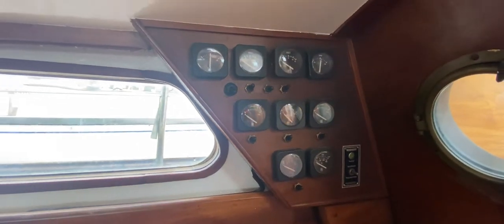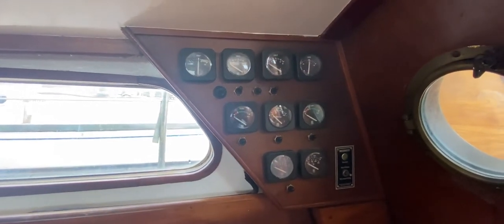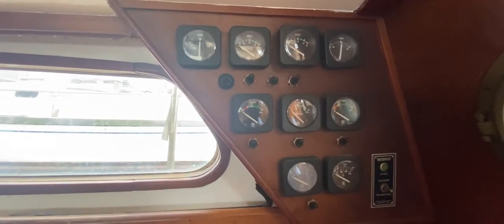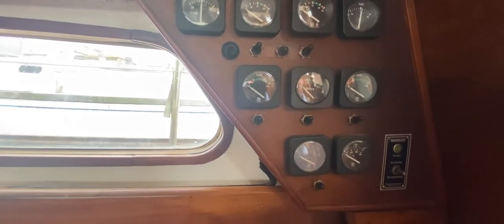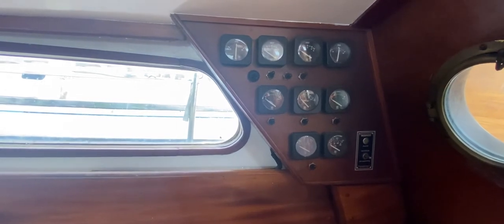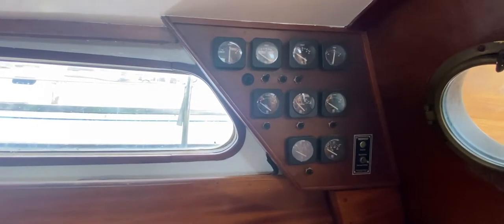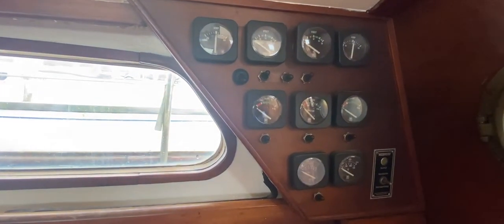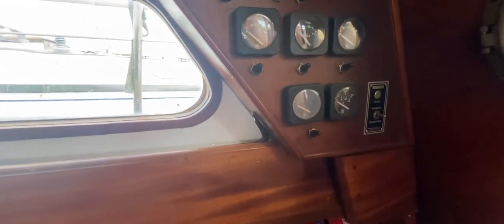And just above where the navigator might sit, we've got lots of instruments. So we've got voltage, amperage, tank contents, etc., along with the engine temperature and pressure, which is really good. Very nicely out of the way, but very nice and easy to see, which is great. Although it's quite an old boat, it's an innovative place to put it all. But there we go. Maybe modern manufacturers should take a leaf out of their books.